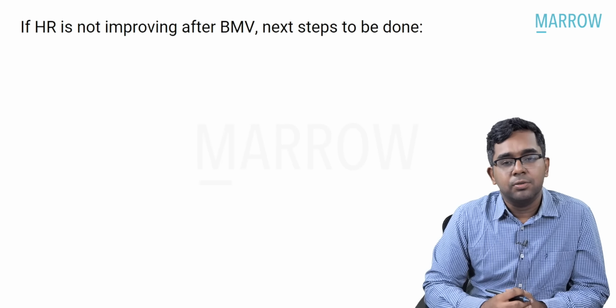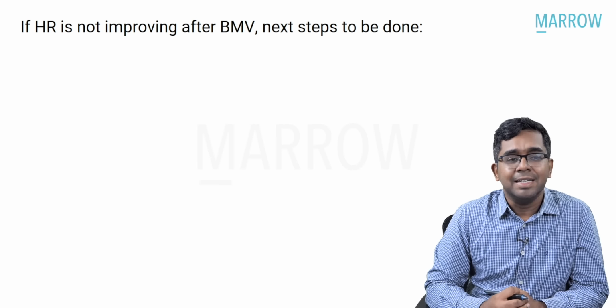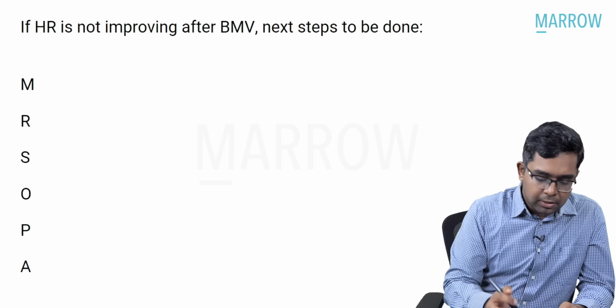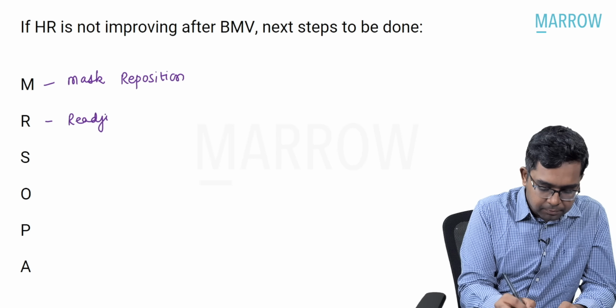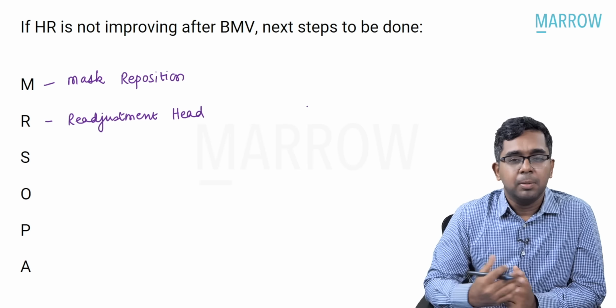Another important question related to this bag and mask ventilation is, suppose you have started BMV and heart rate is not improving after bag and mask ventilation. What should be the next steps to be done? It is remembered famously as a mnemonic called MR SOPA, where M is you readjust or reposition the mask. R is for readjustment of the head. The usual way in which head and neck is positioned is slight extension of the neck. Maybe if that is not followed, you will not get a response to bag and mask ventilation. So readjustment of the head position should be done.